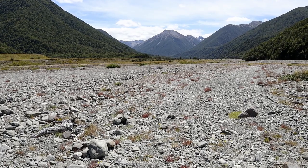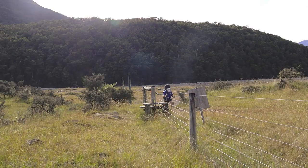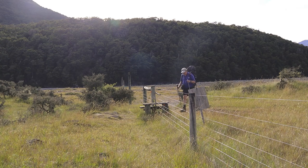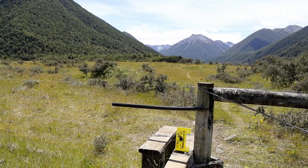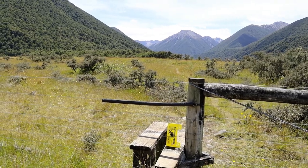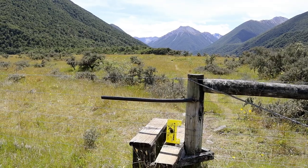Just heading for the fence line over there. There's a stile on the fence there. You have to use this, as the fence is electric. So you've got to be careful when you cross over it, because that top wire is electric as well.